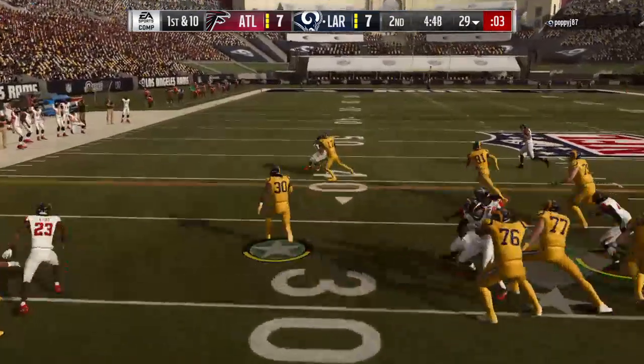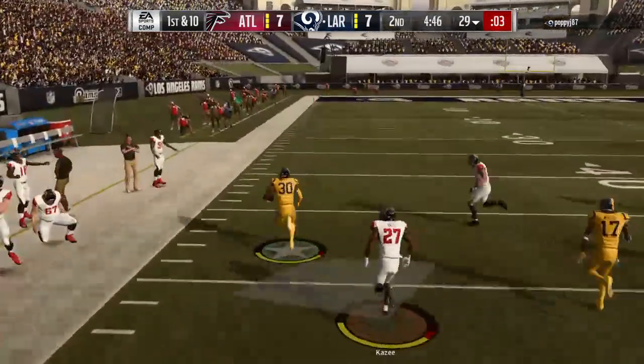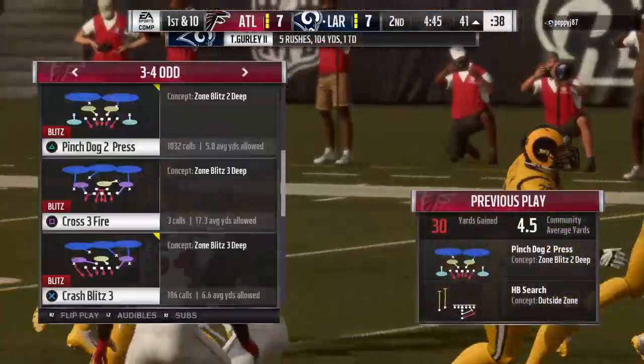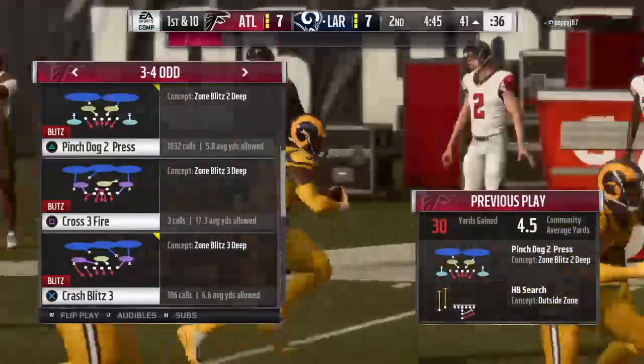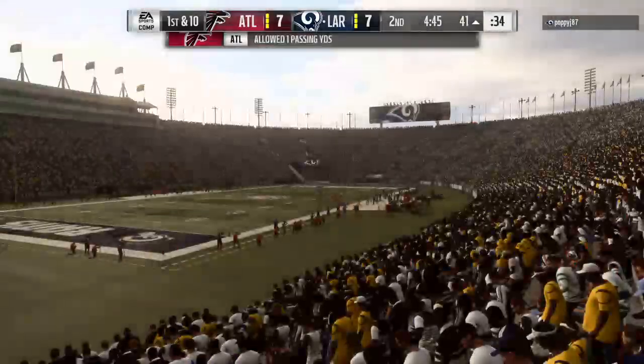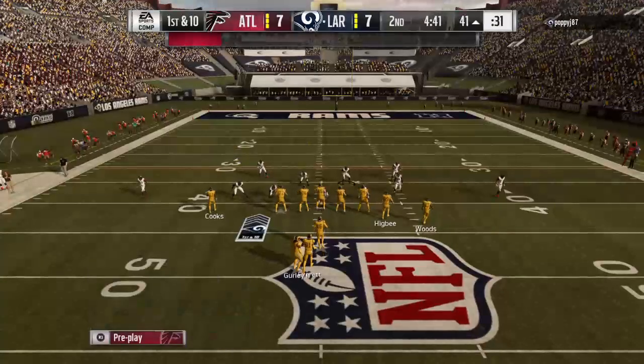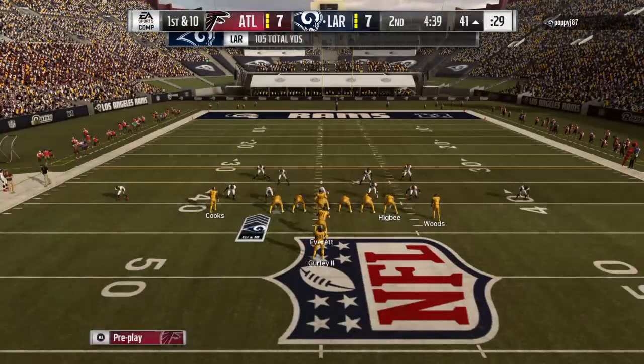They'll try and start the drive with Gurley. Space to maneuver at the 40. All told, it's an even 30 and a first down. He had the big touchdown run on the first drive and more room to maneuver right there. And the big guys up front, they're feeling chesty and strong, creating nice openings for him.